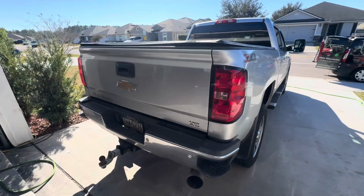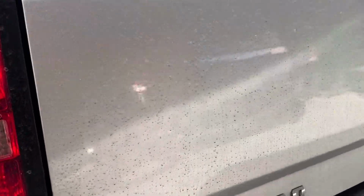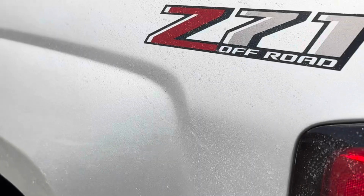I'm going to come around here at a little different angle, and you can see as I bring this in, all of that salt that is all over this. Salt, road film, just everything that Pennsylvania has been giving this truck, probably more for the last 4 or 5 weeks. I don't think it was as bad when he first went back. But we've got a lot of salt film, everything that you would expect up north that folks down here in the south don't have to deal with all that much.